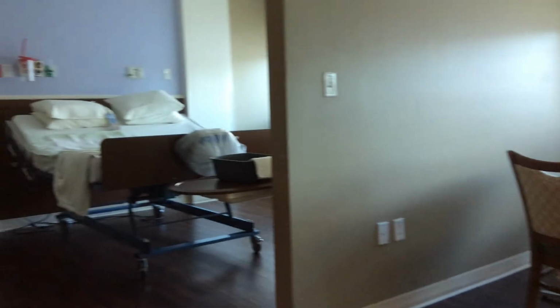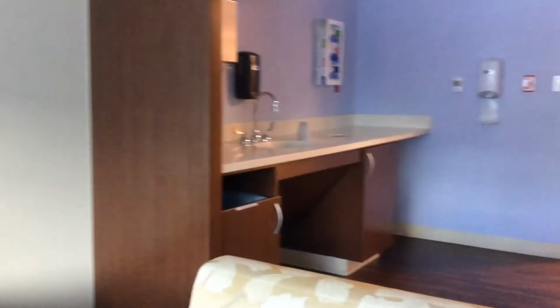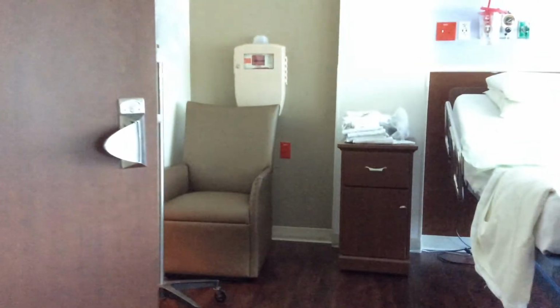This is the postpartum room, usually for handicapped patients or for overflow patients. It still has the queen size bed and the waiting area for family and everything else. Okay, let's go. This is nice. And the bathroom. Bathroom is nice too.